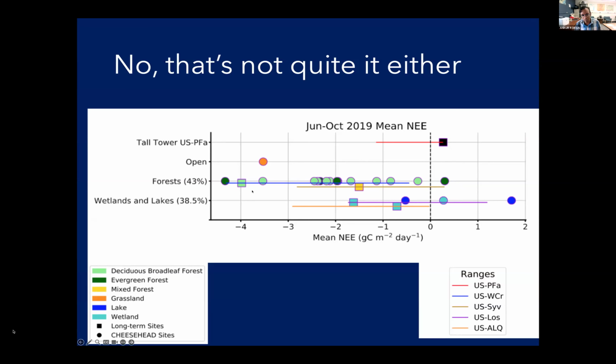Look at this wide range of forest net ecosystem exchange from +5 to -4. And a lot of these forests look pretty much the same, but they have very different management histories. When they were cut, what was planted, how it was grown back, what disturbances it's faced in its lifetime. And so these things have really large impacts. And if we do account for those, we can get a lot closer.